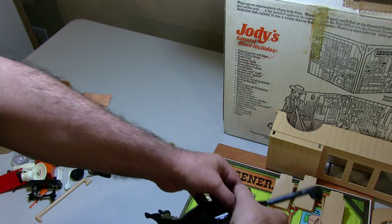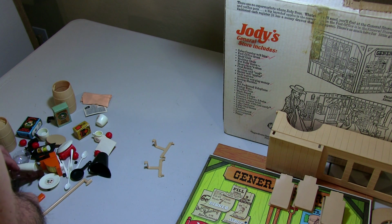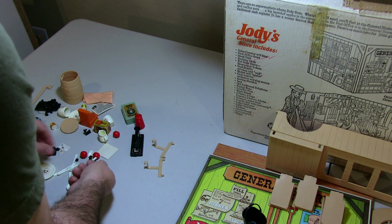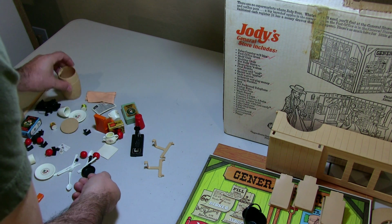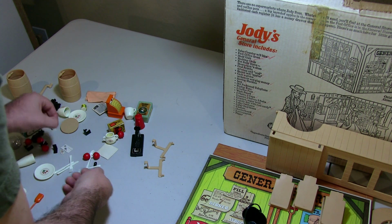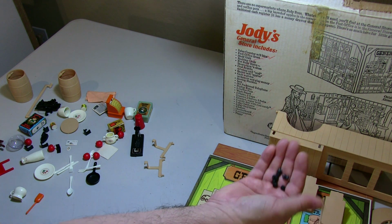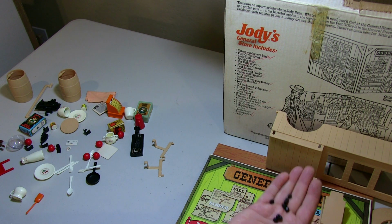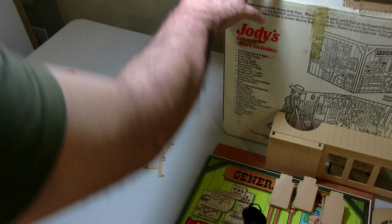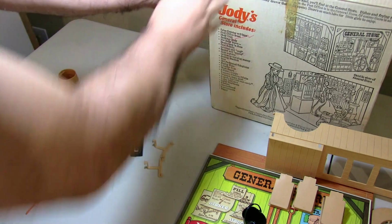So here's the 2 pieces of the stove. Coal scuttle with scoop and coal. Here's the coal scuttle. Well, here's the coal. I don't know how much there's supposed to be, but there's like 7 pieces. Doesn't really show on the box, so I can't really get a good idea. Take a look on this one. Yeah, I can't see it because it's behind the rocking chair in the picture as well.